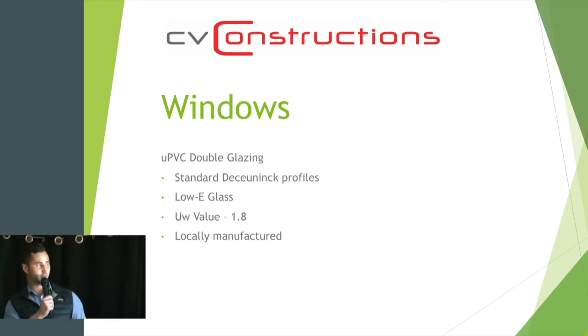UPVC double glazing, so there's standard De Kooning profiles. It uses low E glass, and it's a U value of 1.8. It's locally manufactured. Now that's not the best U value you can get. You can actually import glass from overseas, which we like to do, budget permitting. And that gets you U values of between 0.6 and 0.8. But locally, that's about as good as you can get.